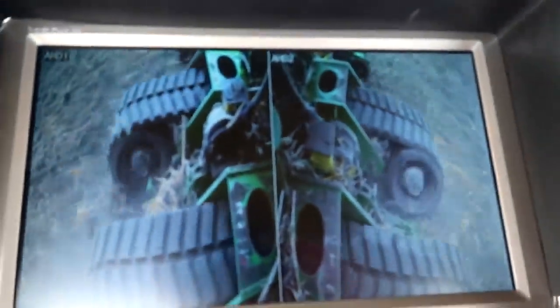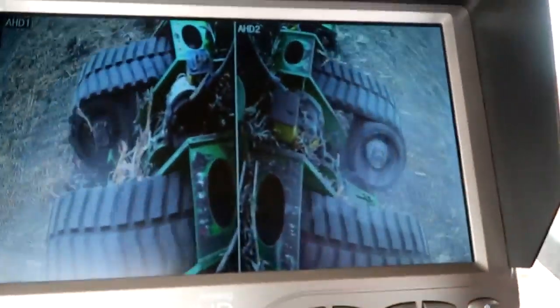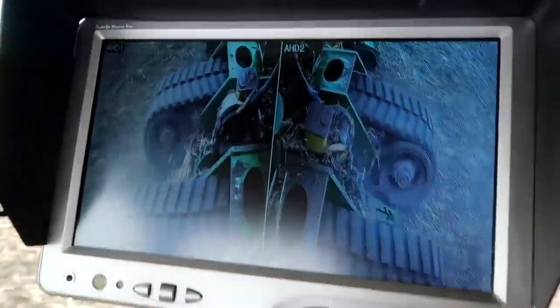How awesome is that? Not the fact that it throws residue on top of them, but the fact that I can watch them. That's pretty awesome. How neat is that? Look at it. Just look at it. You can tell it's an AgCam because of the way it is.